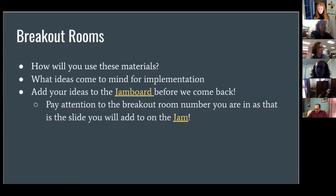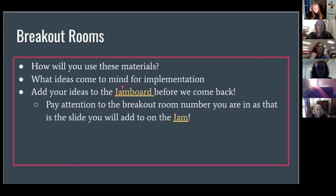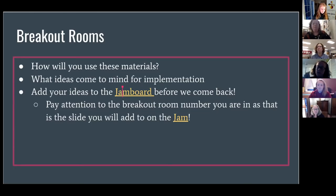And so what we're going to do is put everybody in breakout rooms, and they are going to be random. So you should just get an invite asking you to join. What we want you to do is have some conversation around how you might use these materials in your classroom and what different ideas come to mind in regards to implementation. You'll see on the slide that Nancy has up, we have another Jamboard, because as Jeff mentioned, I do really like Jamboards. With that Jamboard, we'd like you to put a post-it of what you're thinking of, how you might use these in class, or if you're already using some of the PBS materials, you can share that information.